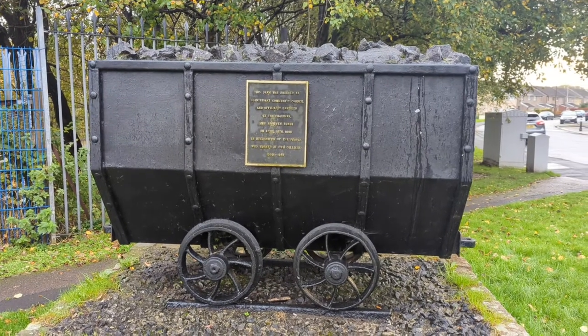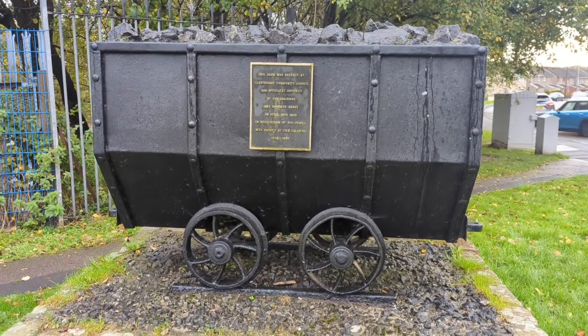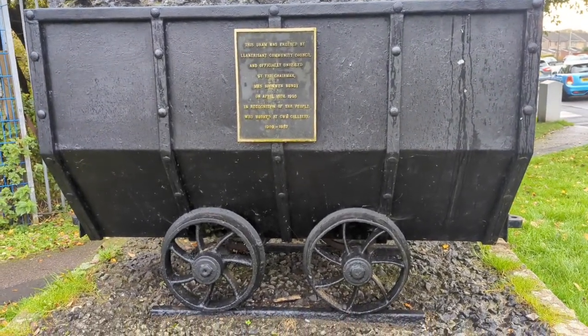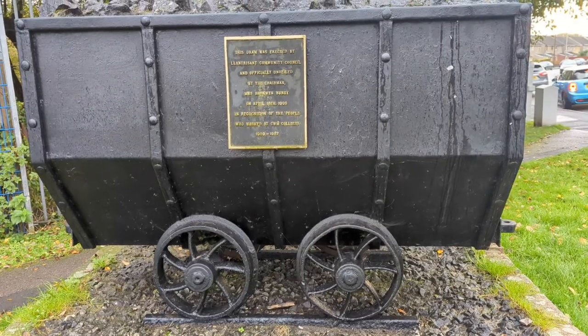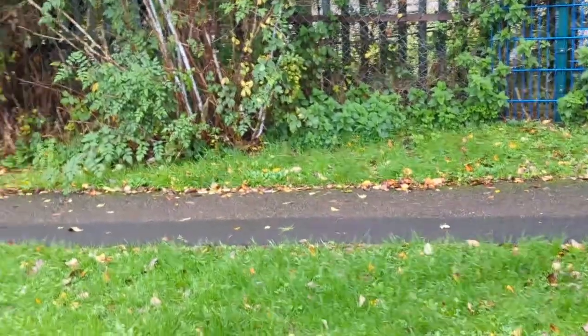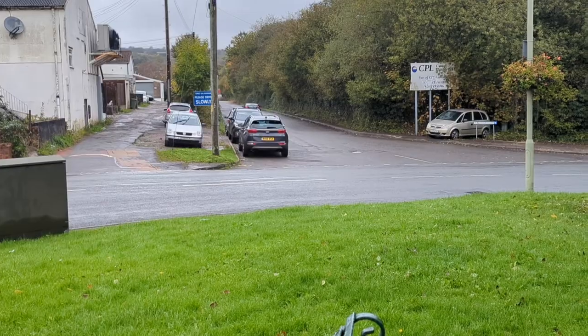So this obviously represents Cwm Colliery from 1909 to 1987. And there's a sign across the road over there. So we're going to walk up the street now. We can't park up there because there's parking signs everywhere, private property. So I'm going to start filming again when I'm a bit closer.